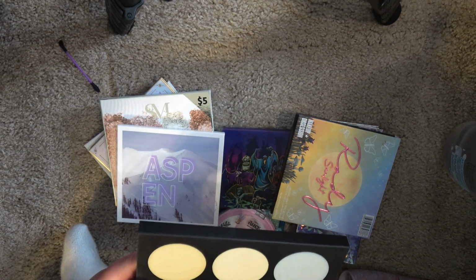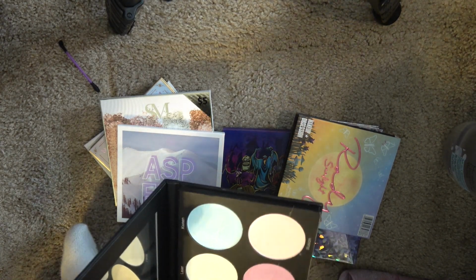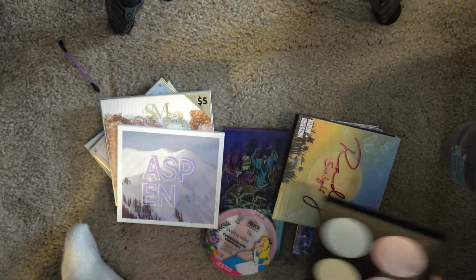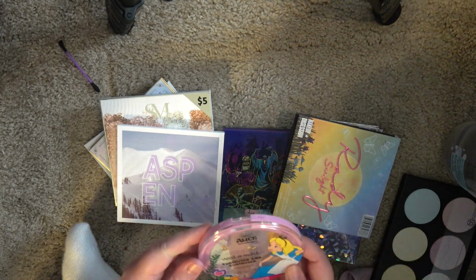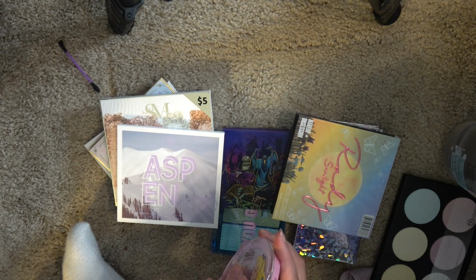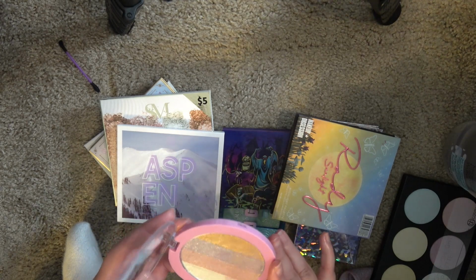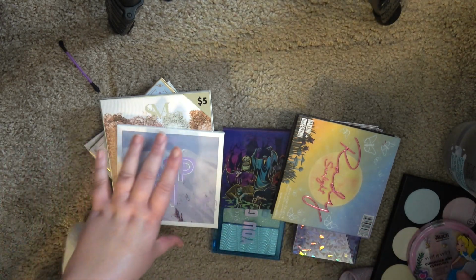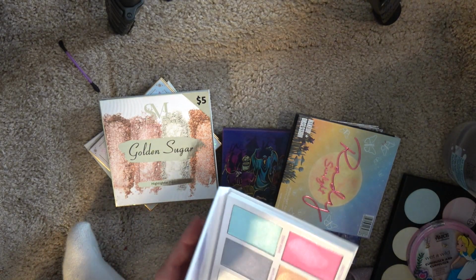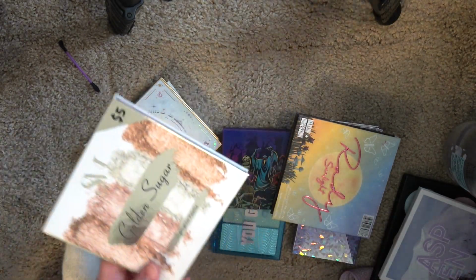I have BH Cosmetics Backlight Highlight Palette. I am not getting rid of this. It is beautiful. I love all of the shades in here. It's amazing. I have this Alice in Wonderland Wet n Wild highlight palette. Again, not getting rid of this. All the shades individually I like, but also I like how it looks swirled together. So I'm keeping that. This is the BH Cosmetics Aspen palette. It's gorgeous. I am keeping that. This one I can get rid of.